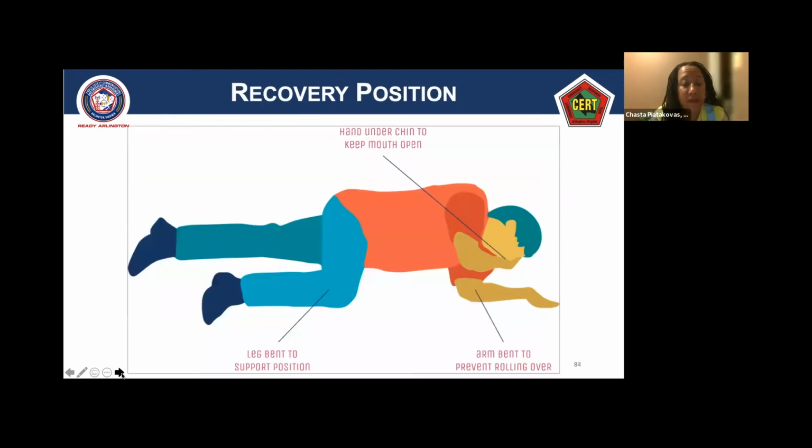Next slide. The second thing to do is to put them in the recovery position. Basically, this just means roll them on their side to keep their tongue off their airway. It also allows any fluids to drain out rather than collect in the airway. We have a video to show you how to put someone in the recovery position.